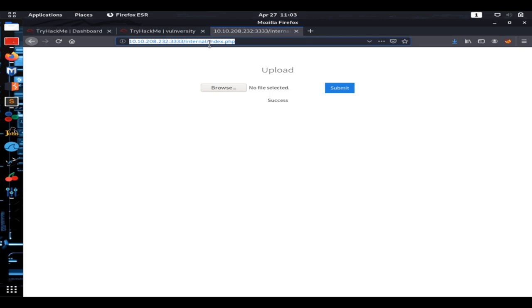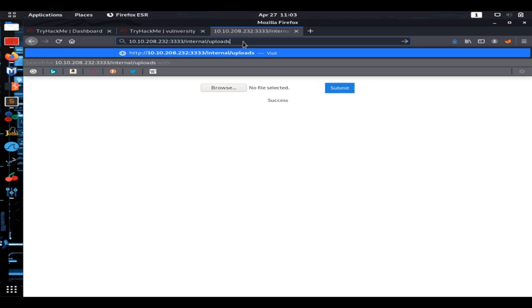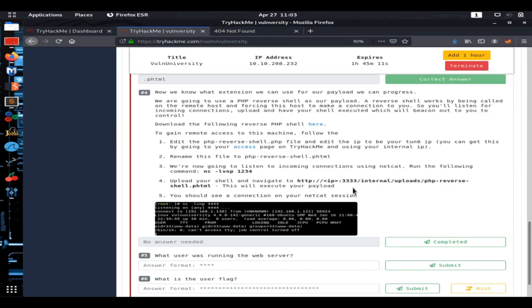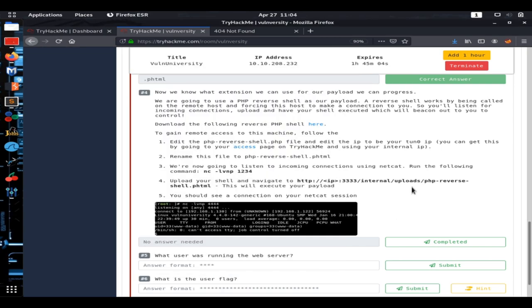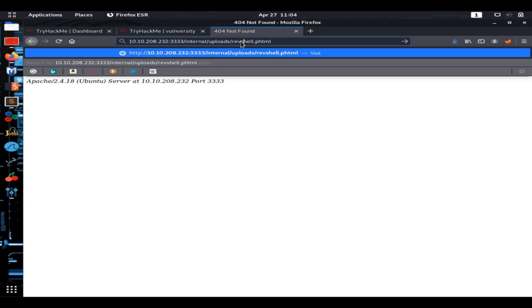So it's going to be internal. You can go ahead and type in uploads. And then rev shell dot phtml. Make sure I did that right. And internal uploads. Okay. Oh, web shell. Damn it. Can't type for crap right now.